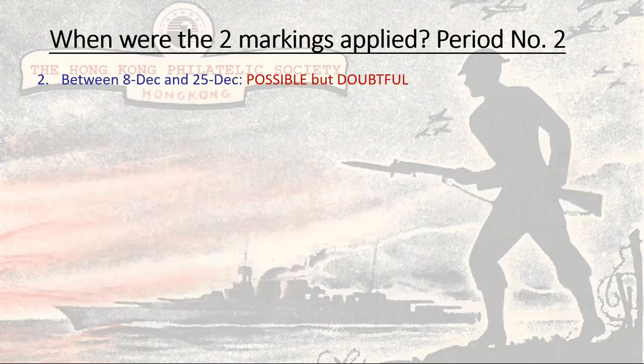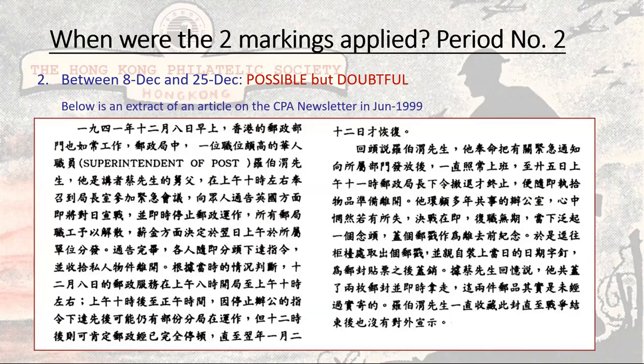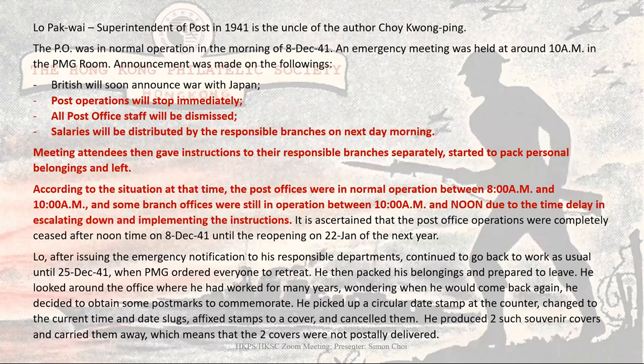The second period is between 8th of December, when the war started, and the surrender of Hong Kong on 25th. This period, I believe, is possible but doubtful. Why I'm saying that, let's look at an extract of an article. Unfortunately, it is in Chinese because it is from a CPA newsletter in June 1999. But I have translated some main points here.